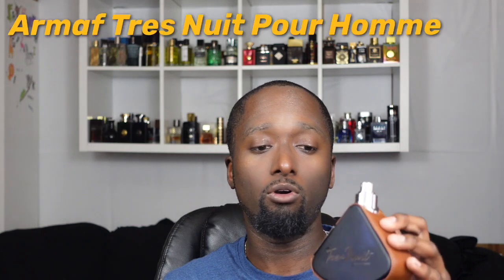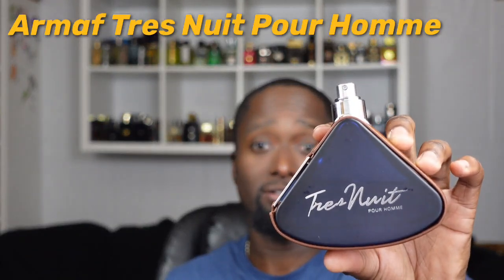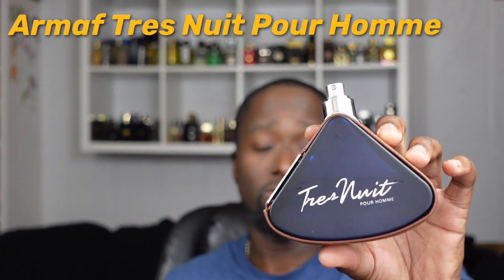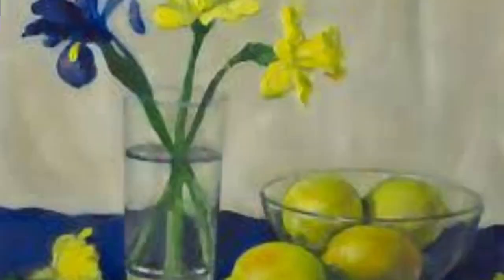Next on our list, this one is actually one of my favorite fragrances here for the summer. It's a clone of Green Iris Tweed, or at least it smells similar to it. I don't know if it's a direct clone. But this right here is Très Nuit pour Homme. This is an Armaf fragrance. That's Très Nuit. This right here opens up with the lemon and the iris.